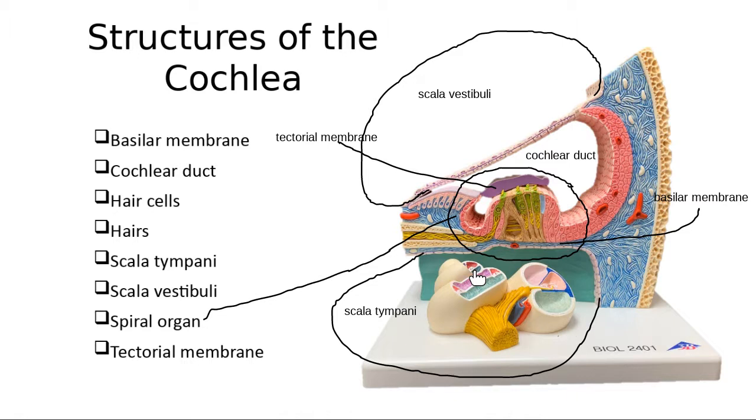They just roll up on each other, and we collect the information with this spiral organ that's always found in that middle tube in the middle of the cochlea.